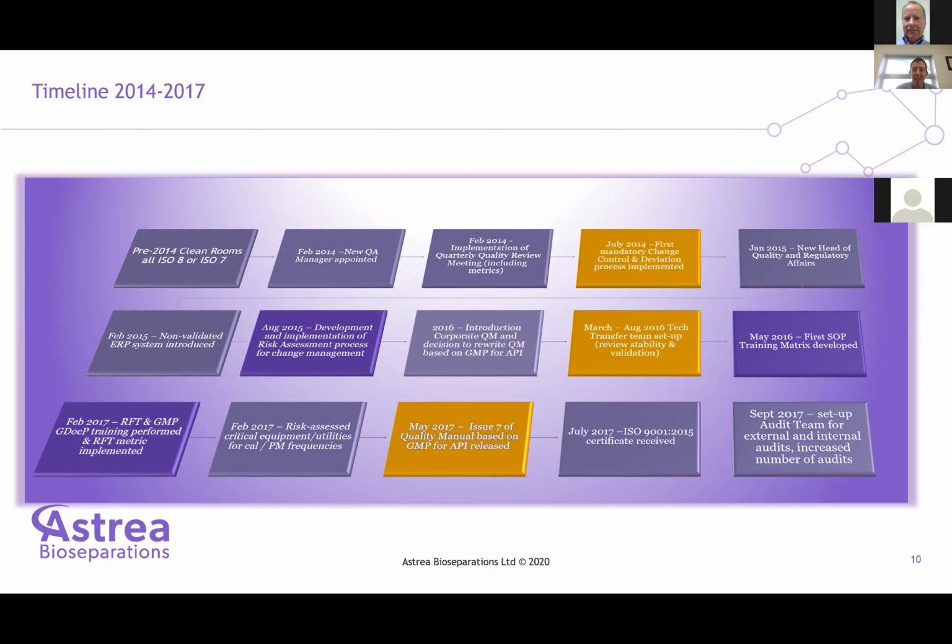So again, I'm looking at the change control and deviation. I'm looking at how the tech transfer team was set up. I'm also looking at issue 7 of the quality manual. That's when we moved from a non-GMP approach to a GMP approach, and what we use is the active pharmaceutical ingredient Part 2, as mentioned previously.